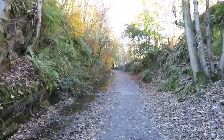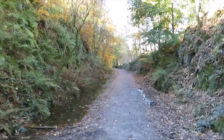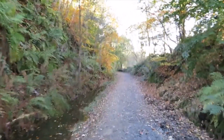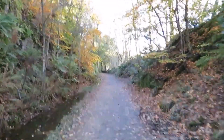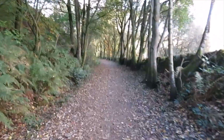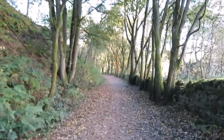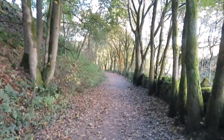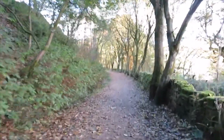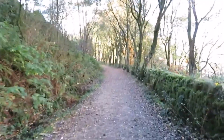As I explained earlier, this is relatively new ground to me. I've done it before, long time ago, but I'm going back 20 years or so. So it's relatively new to me at this time. The next bridge coming up will be bridge number 7. It's a nice peaceful part of the line here, apart from the odd plane going over. I'm not sure where the next bridge is, but hopefully it'll appear soon.